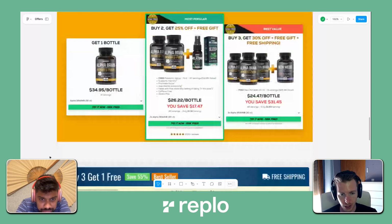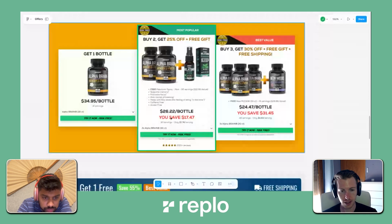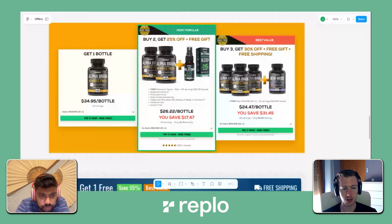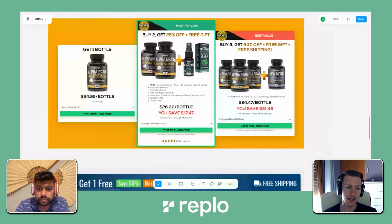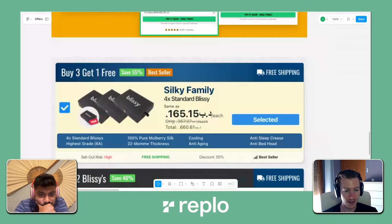Cool. And then you can see here that the savings are very clear. The per serving savings are also stated. So yeah, again, same sort of principles that are just applied across the board. And lastly, let's talk about the non-consumable. So this is pillowcases, right?